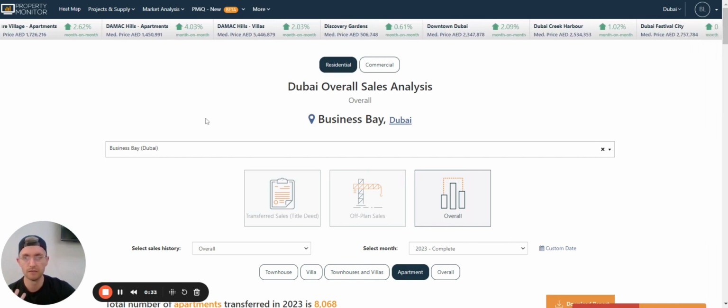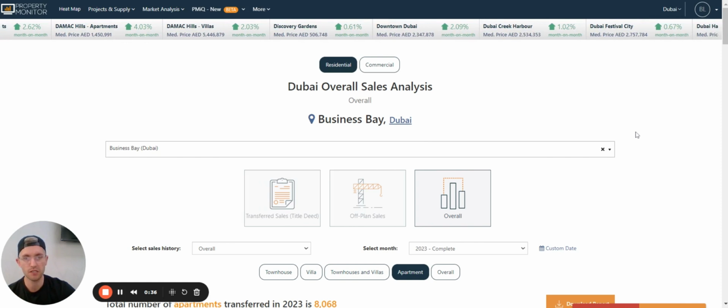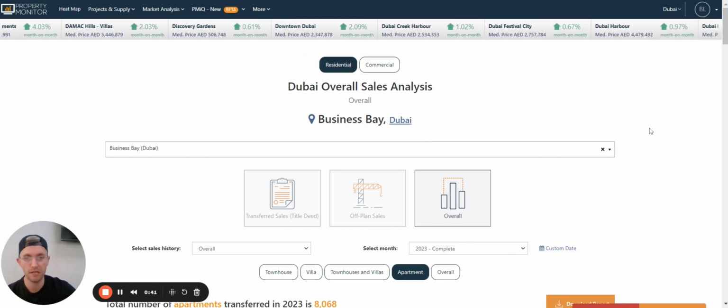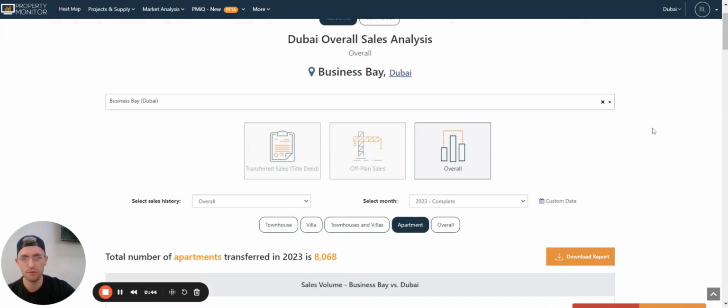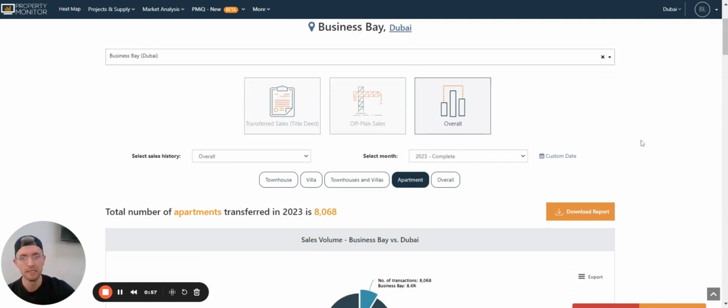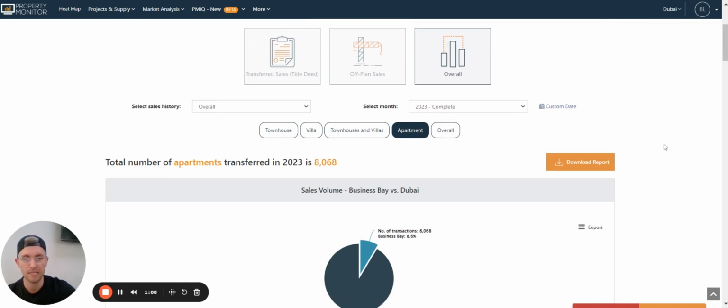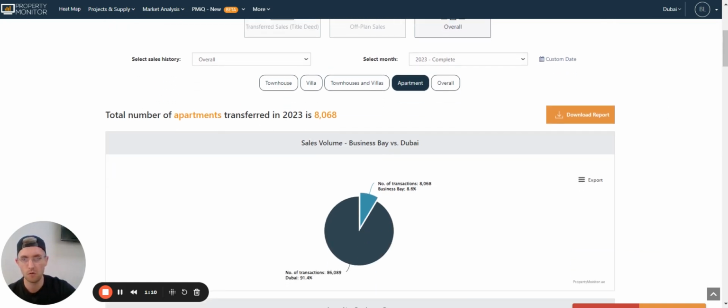So I'm looking at Property Monitor as my source of information, the most reliable source that I found to date after 3 years being in Dubai. And we're going through the data here. So Business Bay overall, not just looking at transferred sales in terms of title deeds, or not even just looking at off plan, but overall. I'm connecting the dots, looking backwards to see what the results of sales were during the entire year of 2023, because we just completed the first quarter of 2024.